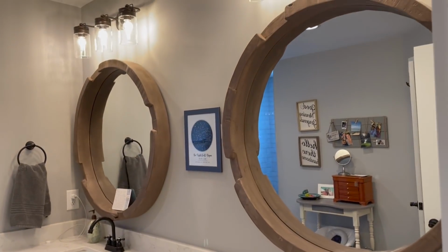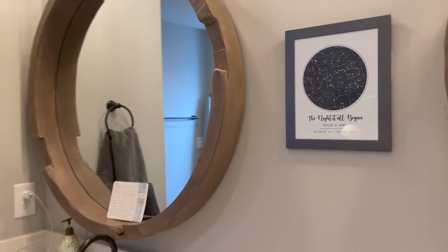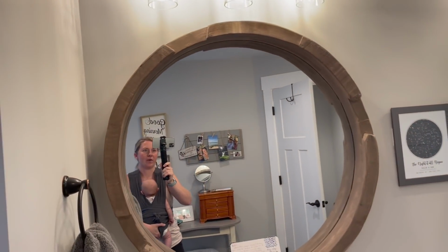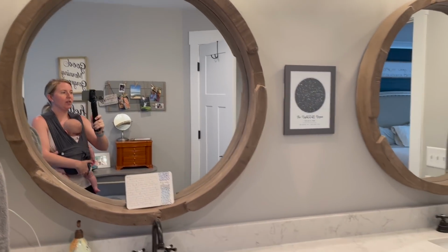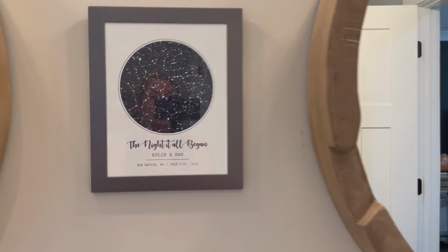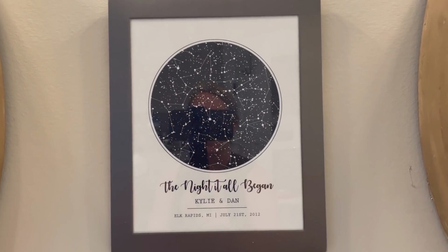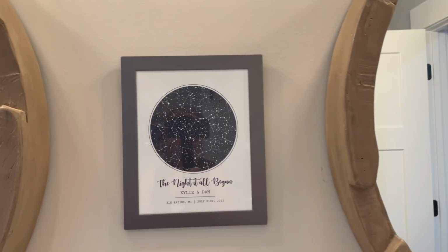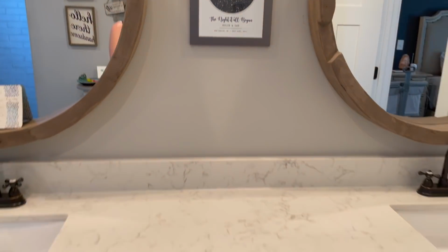I'm obsessed with these mirrors. When Dan showed them to me, I was like, no way, out of my comfort zone, but I really love them. They're from a store in Nashville called Southeastern Salvage, so it's pretty cool. And then I love this little print too. The night it all began, so that's when we got married, and that's what the stars looked like in northern Michigan. So yeah, master bathroom.